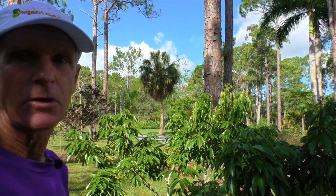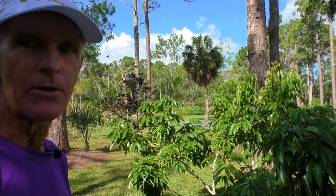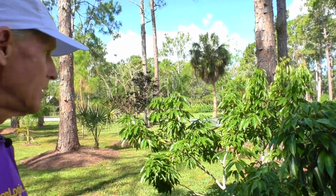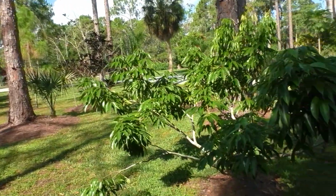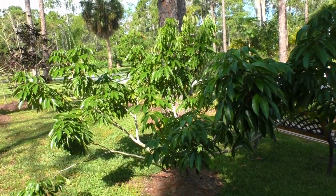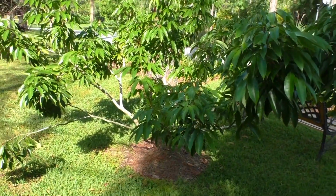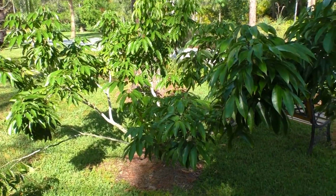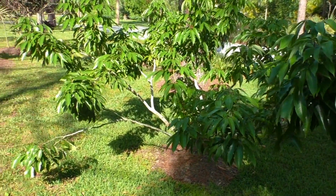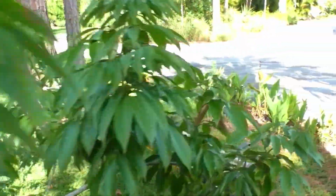I just wanted to give you a quick tour of what I've got going here in Florida. I'm in Southwest Florida, in Naples. This here is a lychee tree right here. Okay, this tree has not produced yet, but hopefully within the next year or so, I'll start getting some lychees.